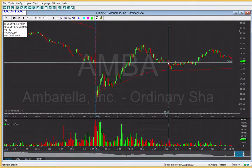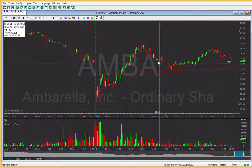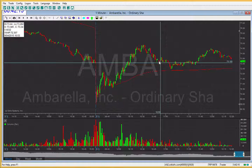Now my target here, initially, I took my first partial at this 73 level. Pretty much my theory on this is that people like to buy on whole numbers, but on the other side, people like to sell on the breakout. So if it breaks through here, bang, it's going to break out. Now I took my partial here, locked in a few grand, so I was very happy with that.